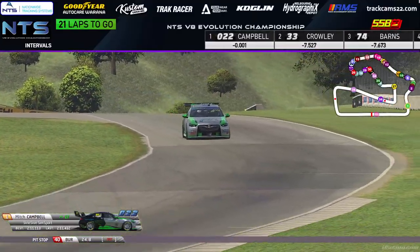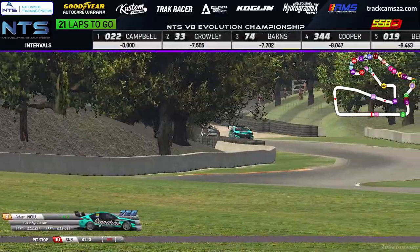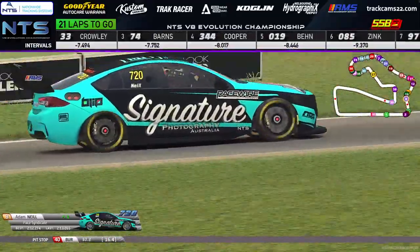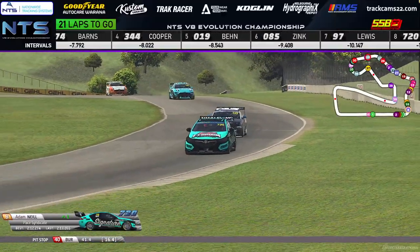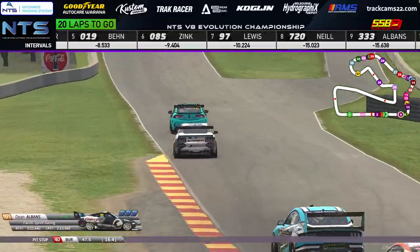To be honest, I actually don't know. I guess we'll have to wait and find out together. I think at this point this is Dean tucked in behind me. Dean and I had a pretty decent battle for a few laps there. I think he got in front of me at one point, and then made a mistake and ended up out on the dirt, and I managed to get the position back.